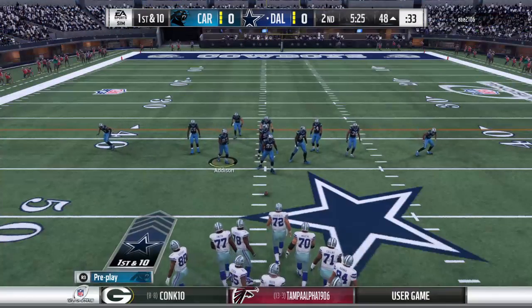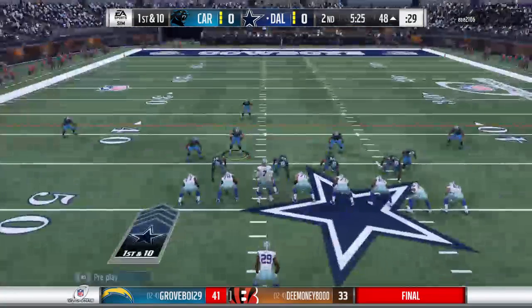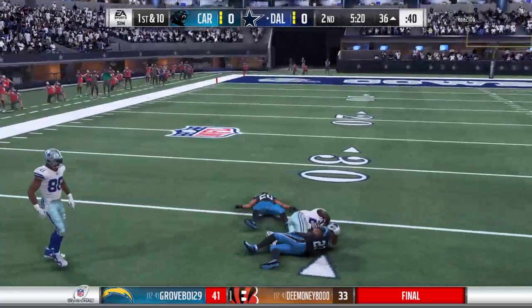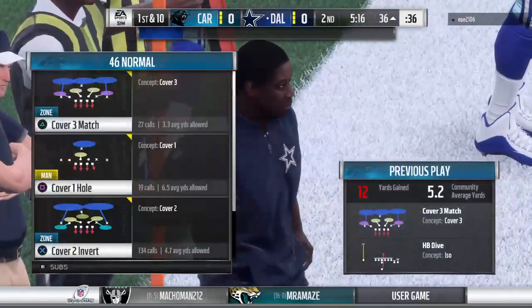So a collective holding of breath here as the starter heads for the sideline. And they will hand things over to their backup quarterback. Going to give this time to the tailback. And he's brought down. 12 yards on back-to-back plays there, and that's another 1st down.